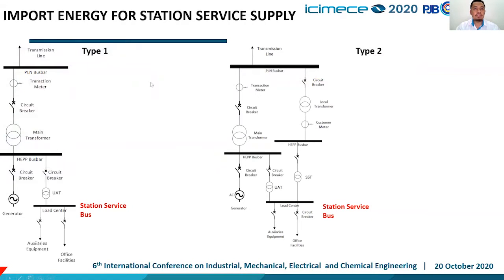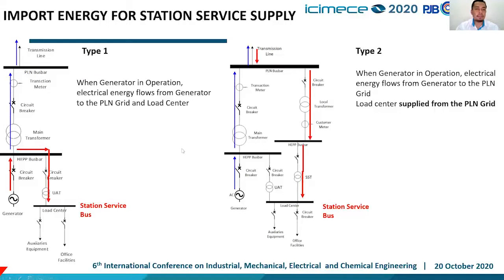There are two kinds of station service supply for hydropower, type 1 and type 2. In type 1, when the generator is in operation, electrical energy flows from the generator to the PLN grid and load center, and in type 2, when the generator is in operation, electrical energy flows from the generator to the PLN grid, while the load center is separate from the PLN grid.